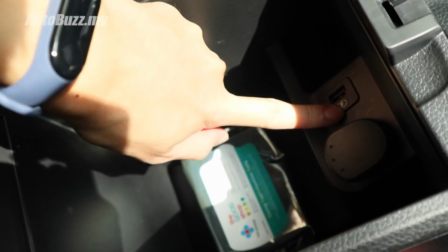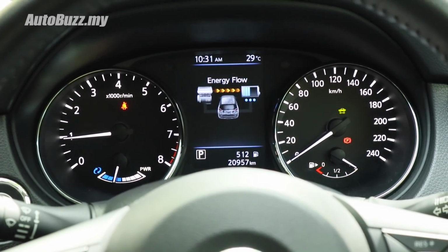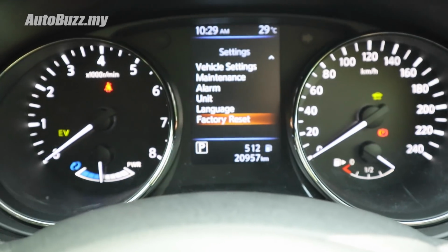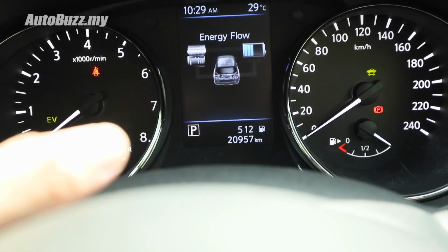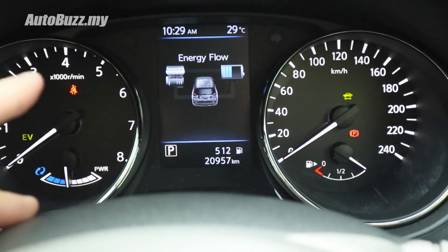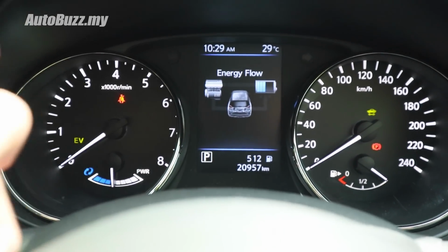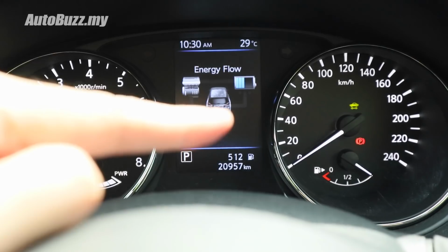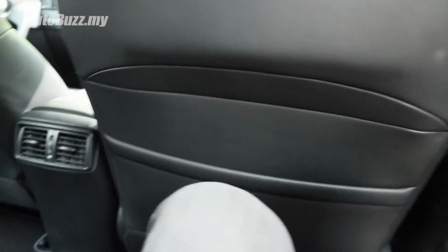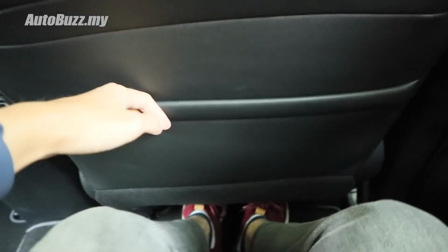Very nice. Center armrest with a USB charging port, 12-volt socket. Quite nice. And just now, because we were just running on EV for some time, the engine kicked in for a moment there to charge the batteries. Apparently, if you have a battery charge above 40%, the car will maintain in EV mode. But if it drops below 40%, it'll start off with the internal combustion engine, and then subsequently it will charge the batteries. Over to the back seats, 5-seater version again, air vents, pocket, decent amount of leg room.